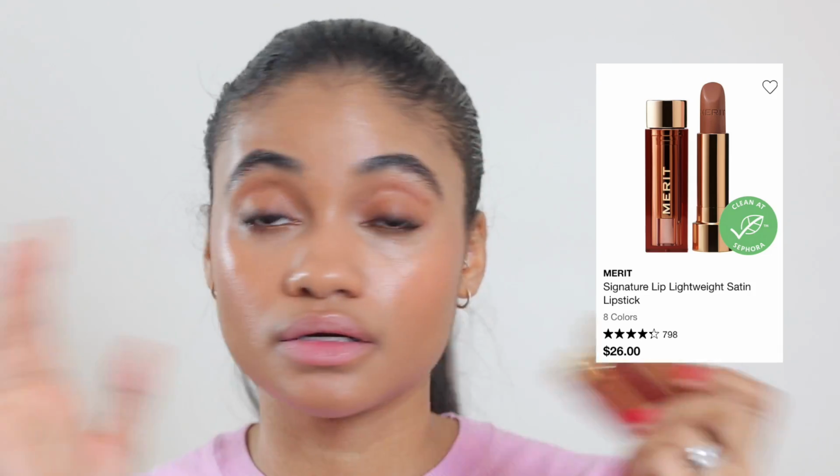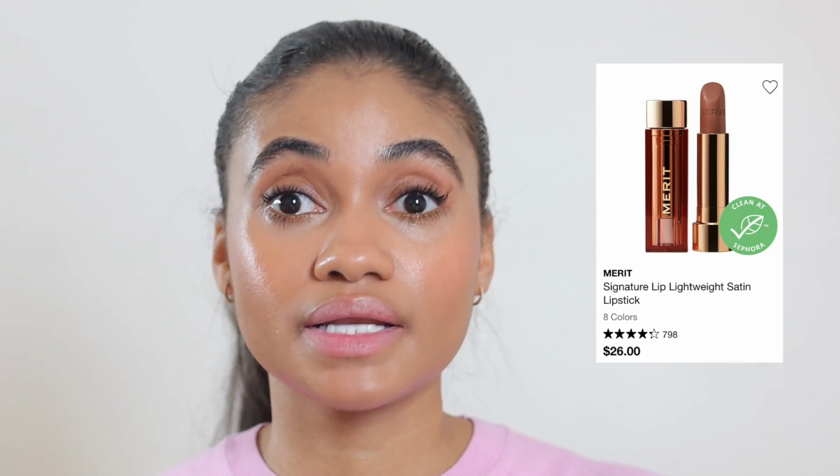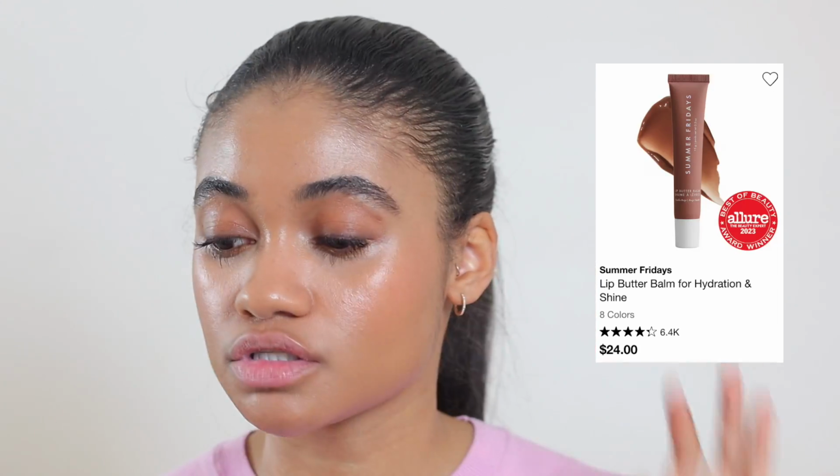So we got a lot of good products. I already mentioned the Tower 28 multi-liner. You can use it on your eyes, on your face, whatever. This one was the best-selling lip liner. Then we had the best-selling lipstick, which is the Merit Beauty lipstick. Great. I love this formula. It is really, really good. We then had the best-selling lip balm treatment, which is the Summer Fridays, which I feel like shocks nobody.